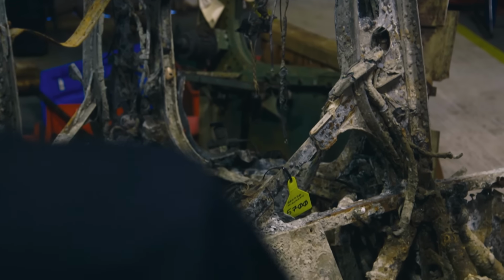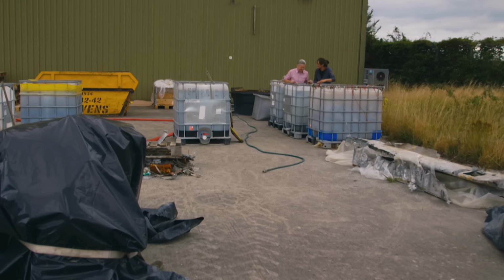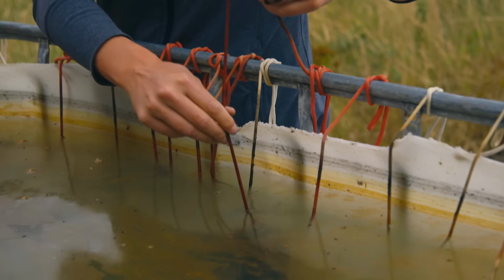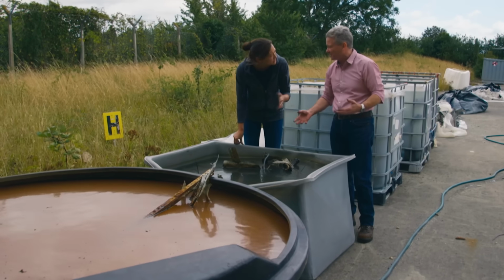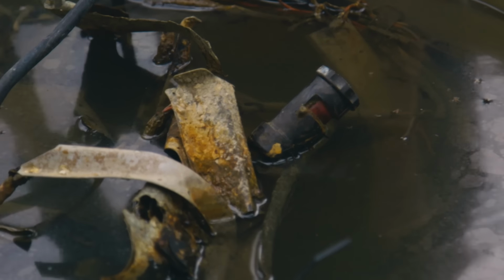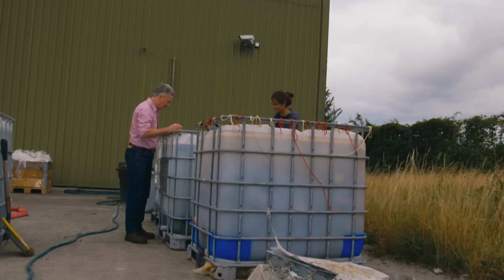As well as large sections such as the fuselage and the wing piece, outside the hangar, individual parts harvested from the Solent wreck are undergoing chemical preservation. So what have you got in these tanks? What's the magic solution that's getting rid of all this gunk? This is just ordinary fresh water, tap water mixed with citric acid. The citric acid helps reduce the alkalinity of the seawater, producing a more neutral pH solution. This helps to stabilize the parts and reduce any further degradation.